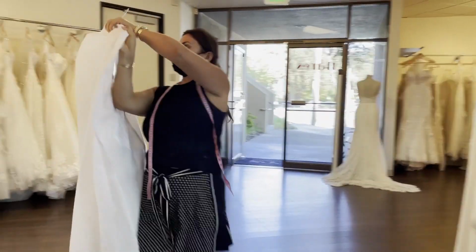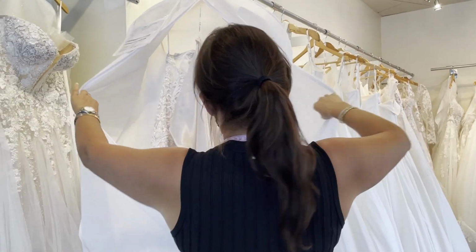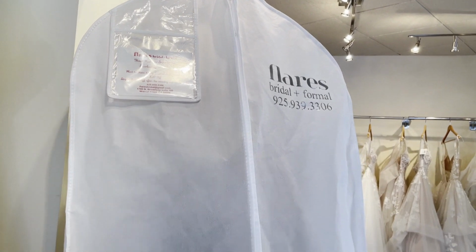A couple weeks later, I went to pick up the dress. The store had it dry cleaned, so I was picking it up. I'm going to take it home, I'm going to store it, and then the next section will be our first alterations appointment.